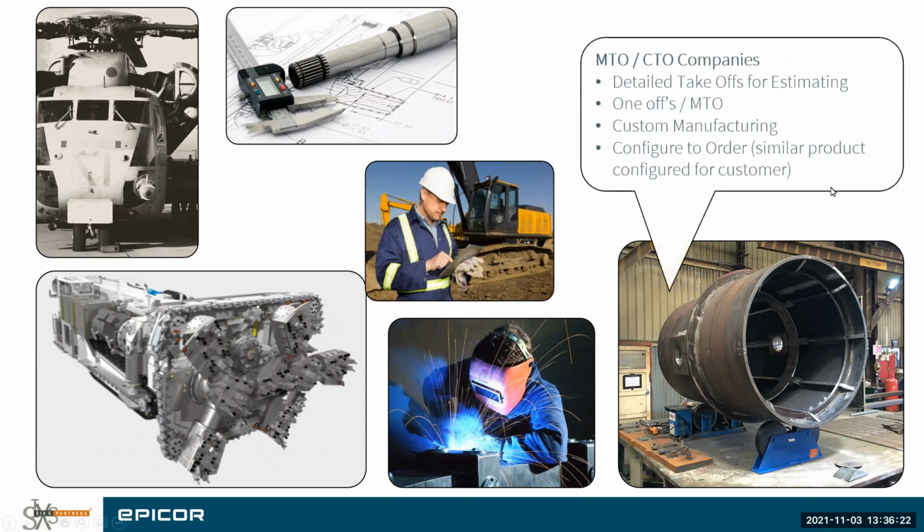And lastly, companies that are make to order or configure to order. So they might be looking at a detailed takeoff or estimating. It might be a one-off, a make to order or an engineer to order where they'll never build this again. It could be configured to order. So they're building similar products, but they're configured for the customer with options and features.